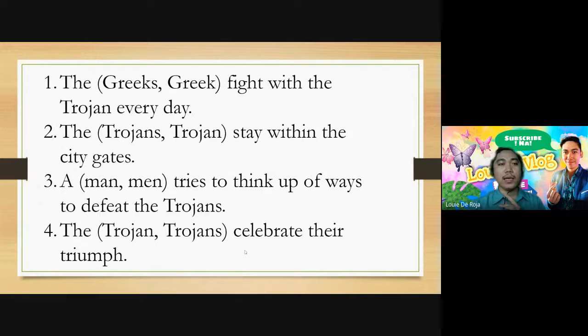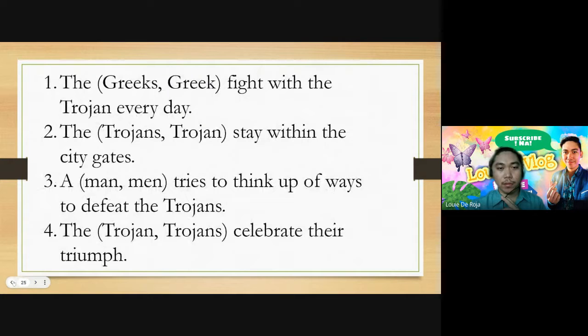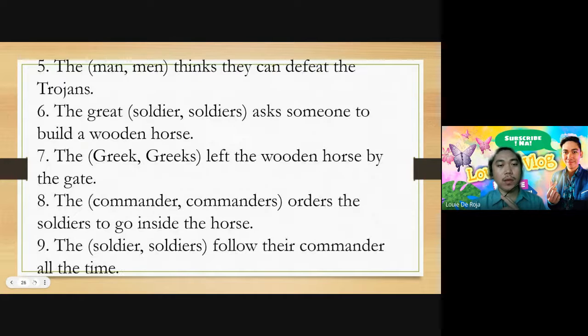Okay, next slide. Number 5. The man thinks they can defeat the Trojans. Okay? Mayroong letter S yung verb. Singular yung verb. Therefore, singular yung gagamitin natin. Okay. So, man. The man thinks they can defeat the Trojans.